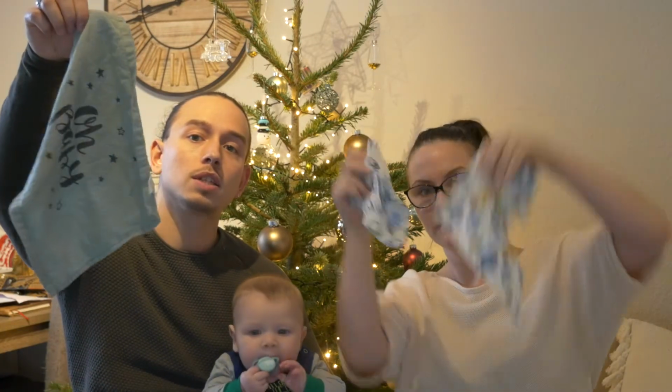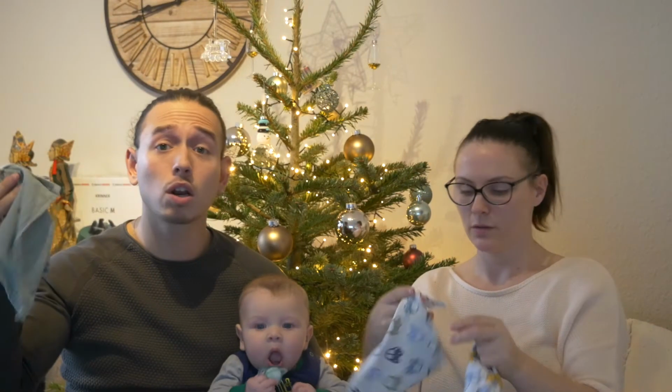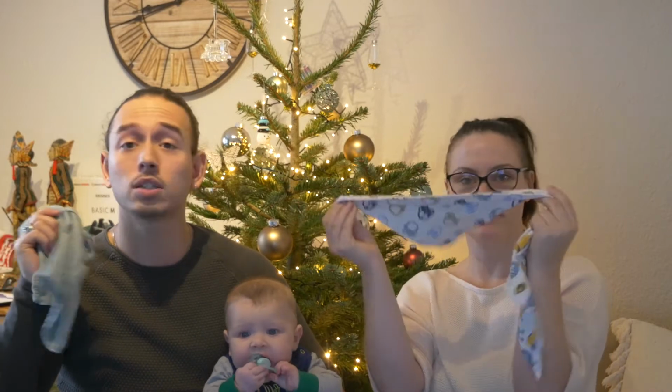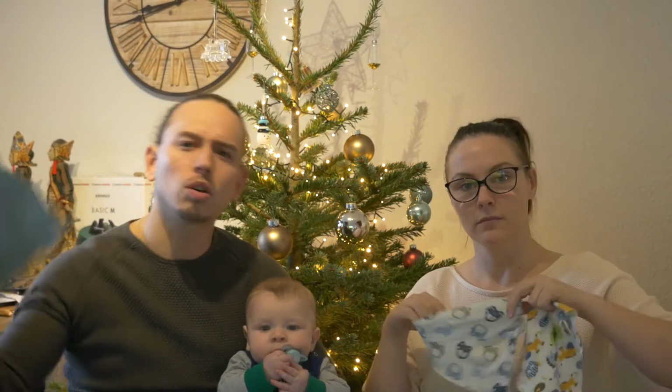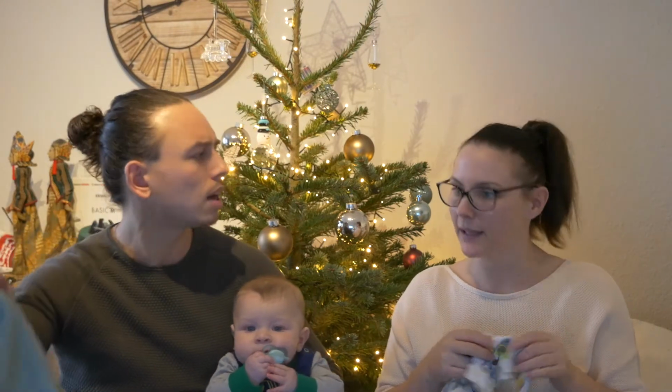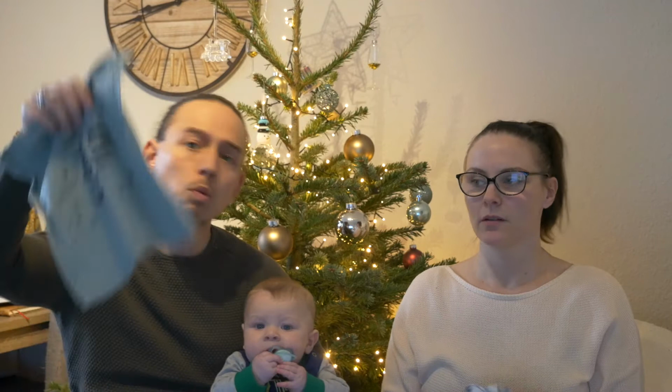So firstly, you can't have enough of these little cloths. Drooly cloths, because babies drool a lot. Little bibs like this even. It's unreal. You can also use these little drooly cloths to dry them after you've changed and cleaned the nappies. But we mainly use these ones when he's drooling, to wipe up his saliva, which is coming out of him like a river at the moment.